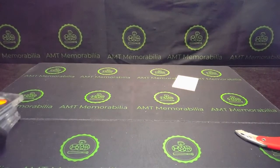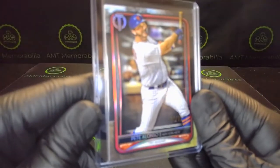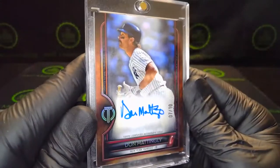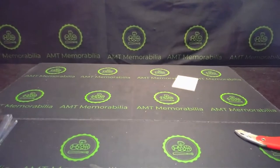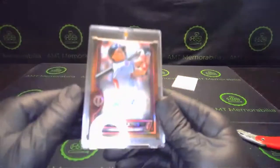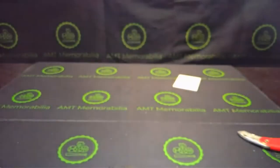Now all of our cards that are numbered to 10. How about a dual patch out of 10 of Nolan Ryan? Base out of 10, Pete Alonso. Autograph to 10, Whit Merrifield. 7 of 10 autograph, Don Mattingly. Triple patch out of 10, Thurman Munson. Autograph 6 of 10, Willson Contreras. Autograph 6 of 10, Chipper Jones. And autograph 10 of 10, Rod Carew. That is the break, everybody.